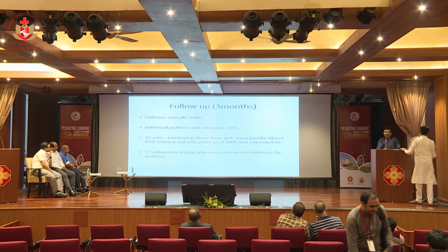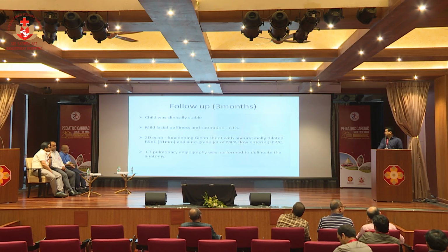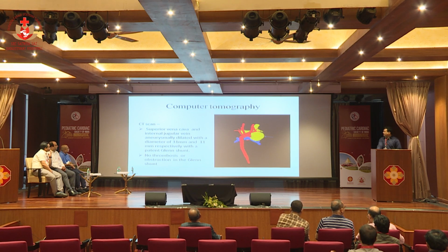So, to confirm the anatomy, it was planned to do a CT angiogram, CT pulmonary angiogram. It confirmed the diagnosis: SVC and internal jugular vein were aneurysmally dilated. SVC was measuring around 31 millimeters and IJV was measuring 11 millimeters with a patent Glenn shunt. There was no thrombosis or obstruction in the Glenn shunt.